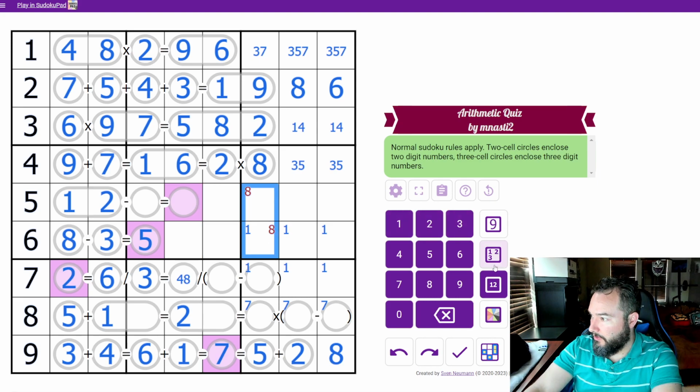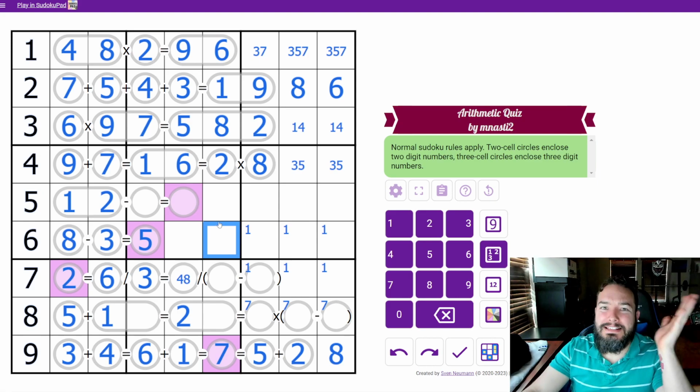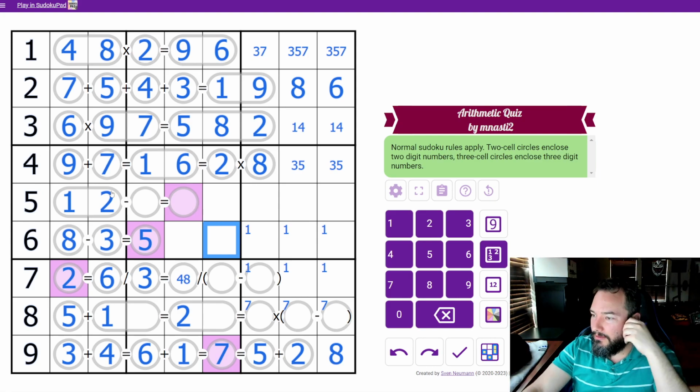Let's clear out some of our bookmarks. Pencil marks. I don't know why I keep on saying that. I always say that. Why do I always say that? Why? Why?